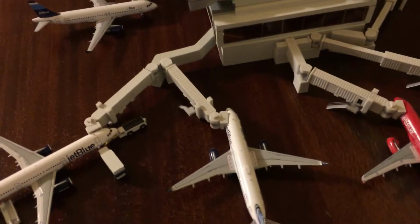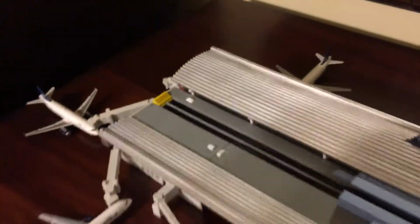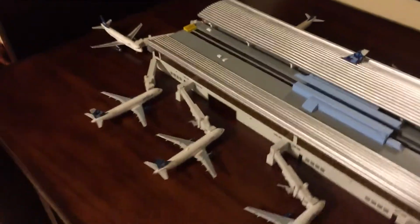So yeah, the reason why is because you'll notice I have a few empty gates, one on this side and one on this side over here, because I'm getting ready to have about 3 more JetBlue planes. One of them would be another rare find in the Gemini Jets version called the Windows Paid. And Herpa is also going to come out with another JetBlue A321, which will be the Mint experience. And one of them is actually on its way.